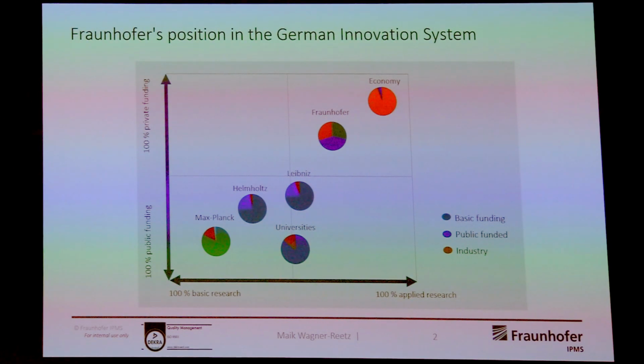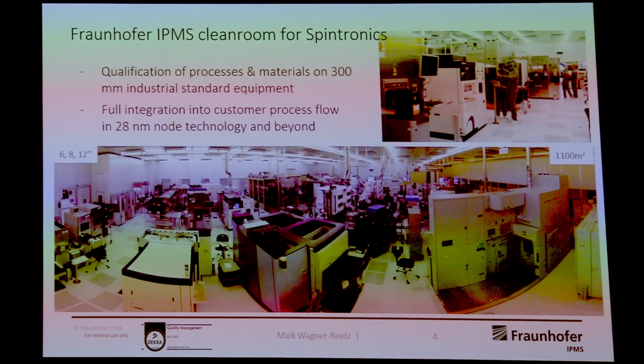At Fraunhofer IPMS in Dresden, we work in the field of microelectronics, nanoelectronics. We have a clean room of approximately 1,000 square meters. And what we are doing there is we work on 300 millimeter wafers. So we work on full wafer scale. We do not work on coupons or something. We really have a whole 300 millimeter wafer. What you see on the picture here, there's a FOUP. There are 25 wafers inside, for example. And with this, we go through our clean room, through our facility.